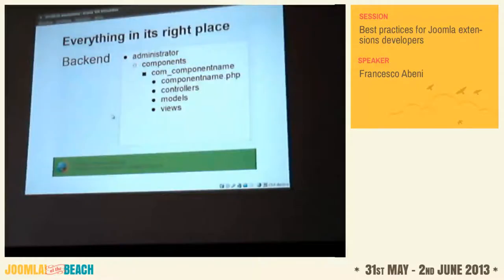For those of you who have more experience, you can notice there is no controller.php in the root folder. We prefer not to use a general controller. We will have just specific controllers inside the controllers folder. If it is not clear what a controller, a model, and a view are, we will see that in a minute.